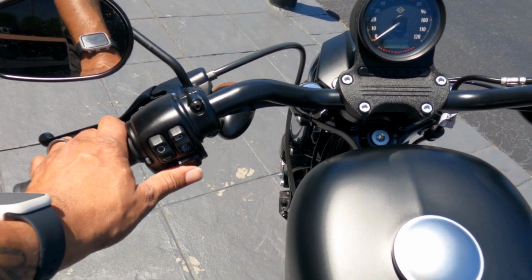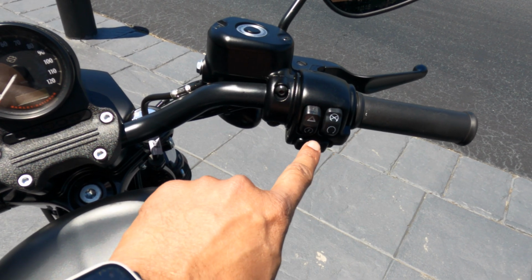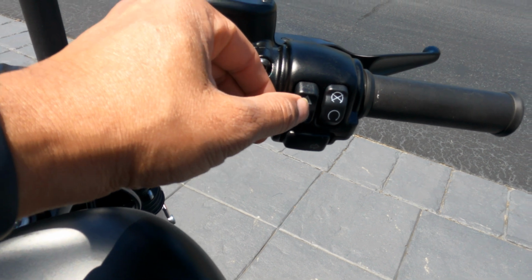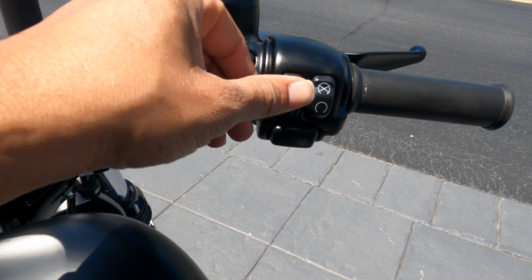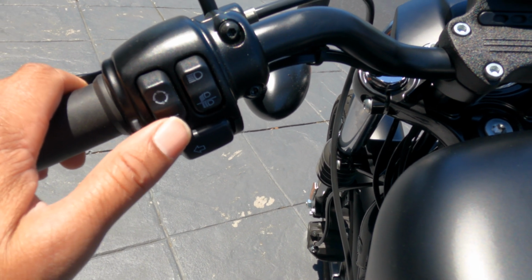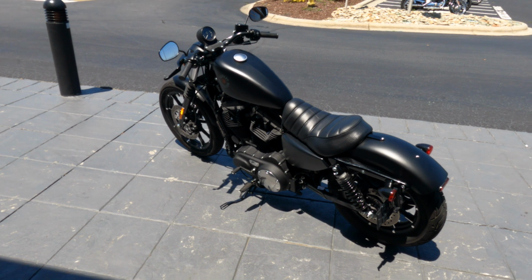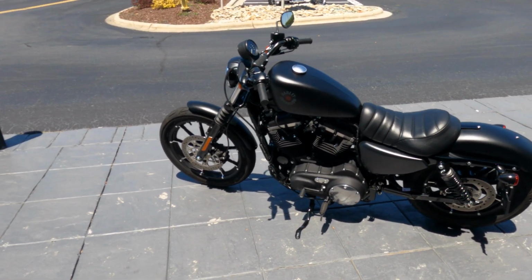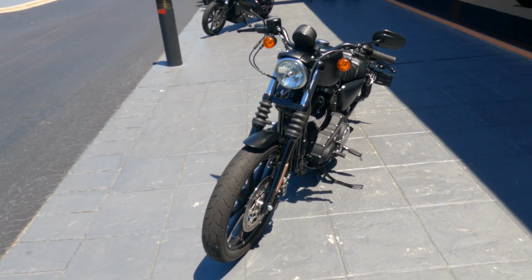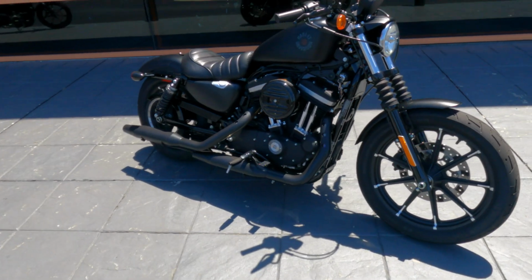You got your left blinker here, your right blinker there, your run and stop buttons right there, as well as the crank button located right there. Then you also have your hazards right here as well. You got the option to cycle through different options on the display right here, your high beam, low beam, and your horn. Now let's walk around the bike really quickly, give you a look of it, and I'm gonna want y'all to comment down below on your impressions on which style do you prefer.